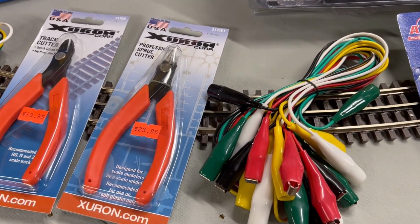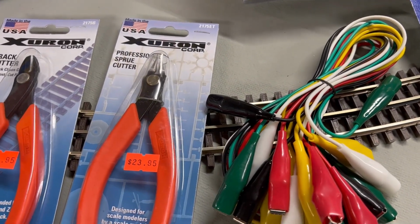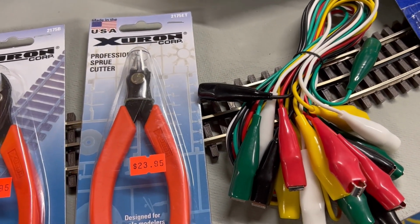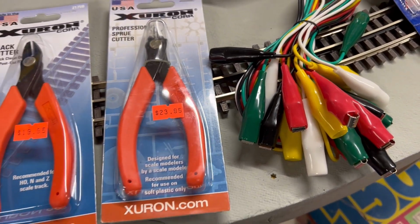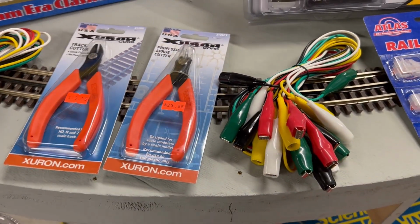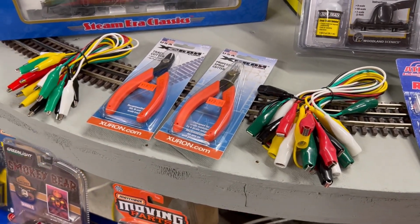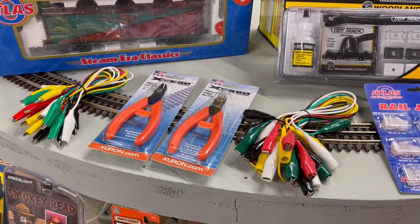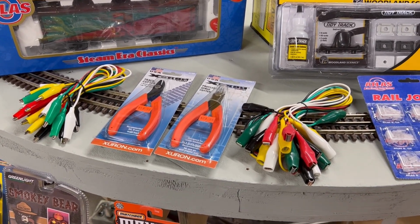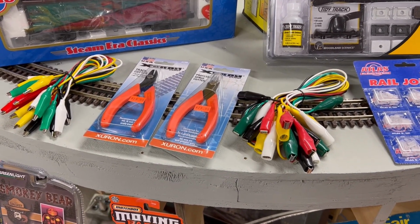This one's used for plastic cutting, like if you buy a model, to cut the pieces off the sprues. So I picked that up. I didn't have one of those. And I got some more jumper wires. As I'm wiring my layout, I can use them for temporary connections to make sure it's connected right before I solder.